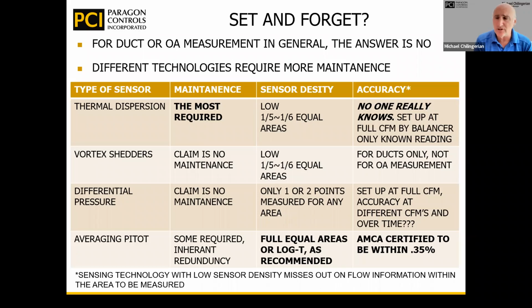The other thing that's an issue with both the thermal dispersion and the vortex shedders is the size of the sensing element and how they have to have air flowing through it, and it has to have straight air flowing through it. They have low sensor density, so they cannot comply with either equal areas or log Tchebycheff. That's an issue, because if you don't have the sensor density that either the balancer uses or any of the other fundamental agencies talk about, you're going to be losing out on information within that duct, and there's a lot of dynamics in a VAV system. And like I said, in a constant volume system, maybe not as much of an issue, but in a VAV system, it's definitely an issue.